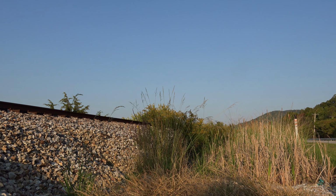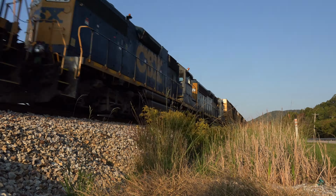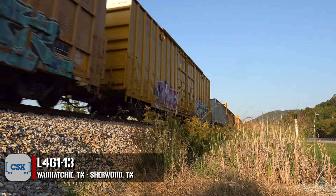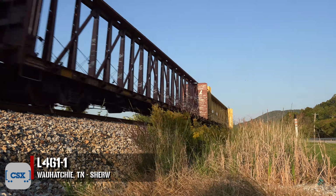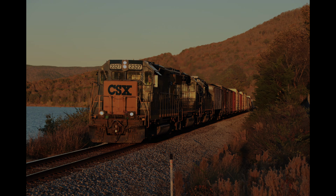The next train, which I almost completely missed, was CSX L461-13. This daily turn from Wauhatchie, Tennessee to Sherwood, Tennessee runs in perfect lighting in the evening, which can amount to some amazing photography as it heads west to start the job. From the few times I've seen this train, it seems to run with smaller power than your typical 6-axle wide cabs, which also adds to the interesting scene.